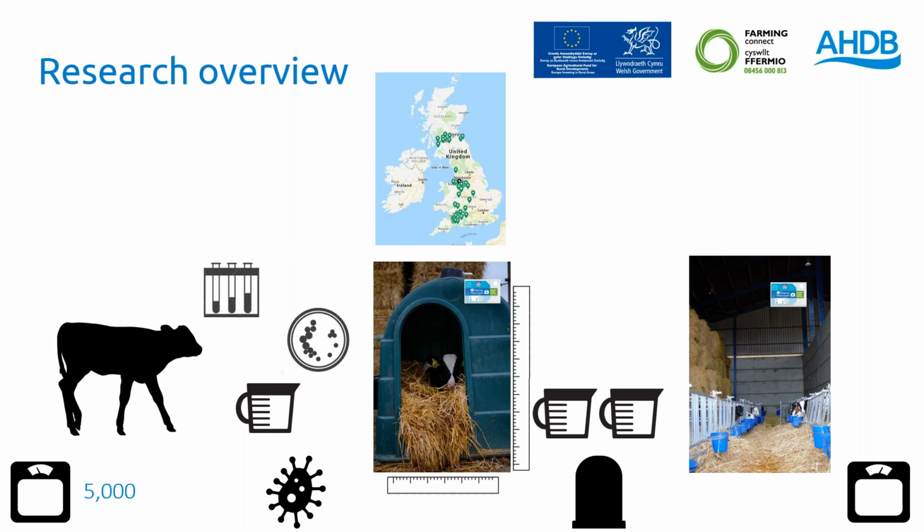The idea of the trial as a whole is to examine all of the hundreds or thousands of building and management factors that might differ between farms and analyse what effect these might have on calf health and performance, so we can identify the most important factors to focus on if you're going to try and improve calf performance on the majority of farms.